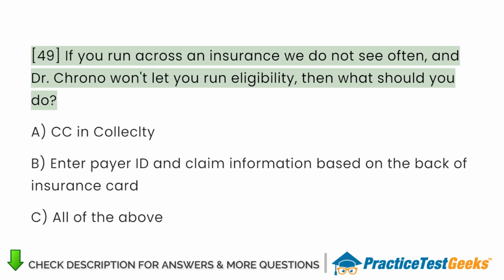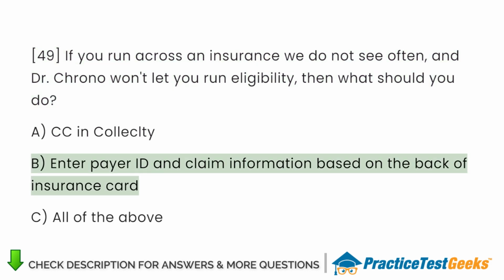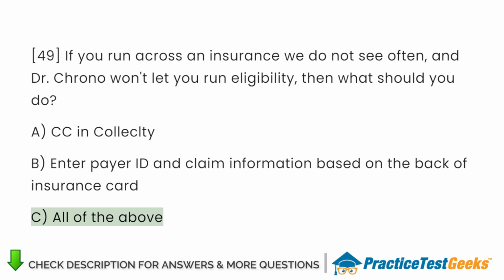If you run across an insurance we do not see often, and Dr. Chrono won't let you run eligibility, then what should you do? A. CC in colloquy. B. Enter payer ID and claim information based on the back of insurance card. C. All of the above.